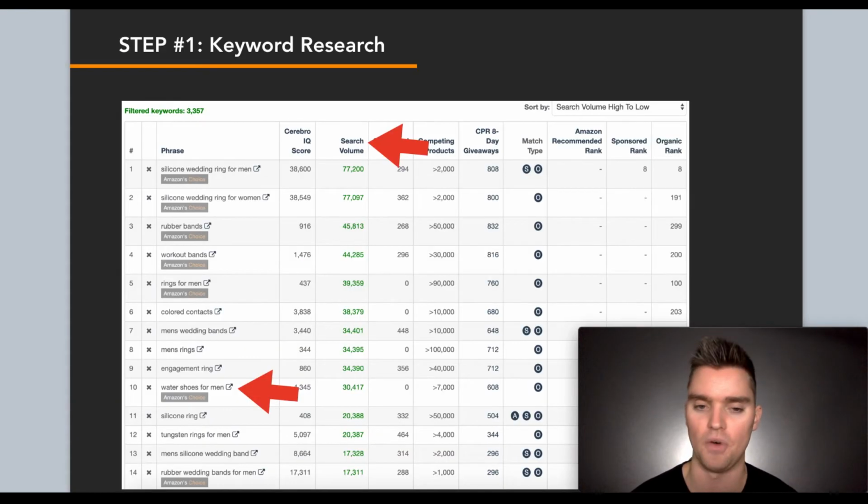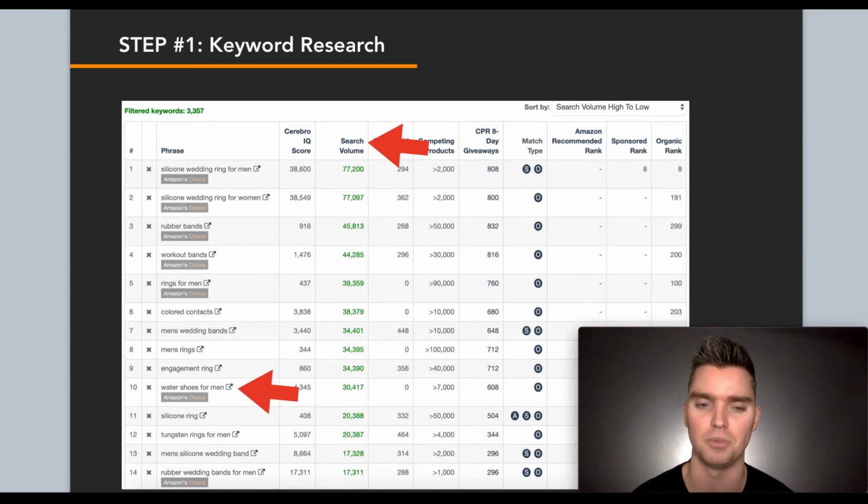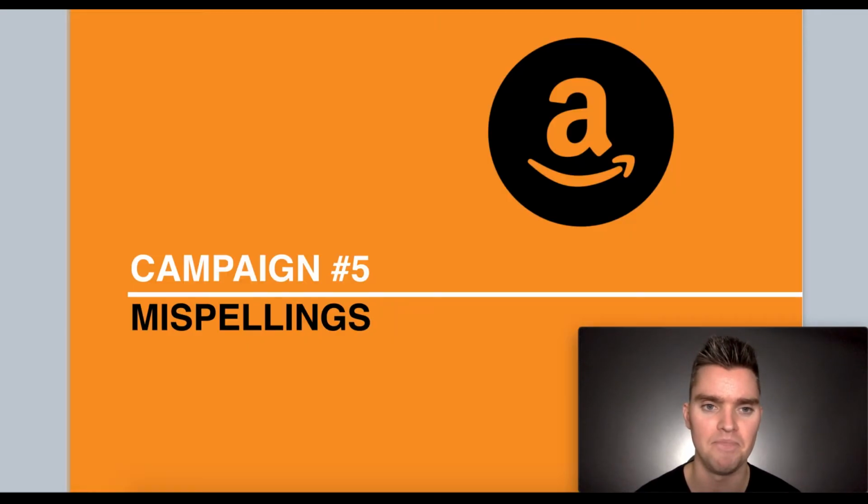Okay, and then last step is in Campaign Manager, you're going to create a manual broad match campaign. You're going to take all these keywords and enter them in as broad. What I like to do is bid, again, there's no right or wrong. You just get started somewhere and then optimize later. I like to start around 15 cents personally. I might increase to try to get a few more profitable sales, even if it becomes less profitable, because I just want to get a few more super profitable sales. But I start around 15 cents with around 50 keywords. Okay, so that's that. Campaign number 5, misspellings.